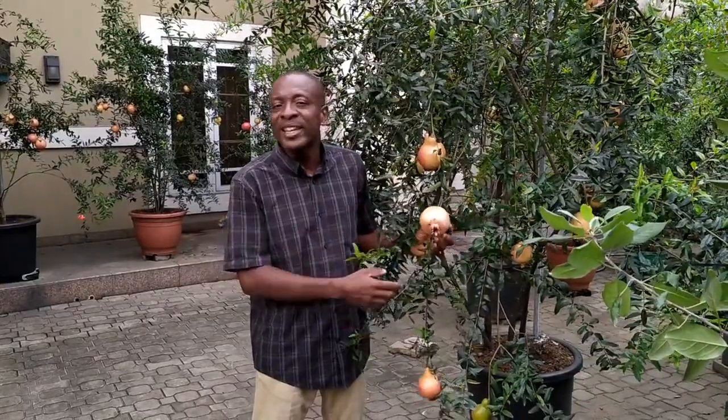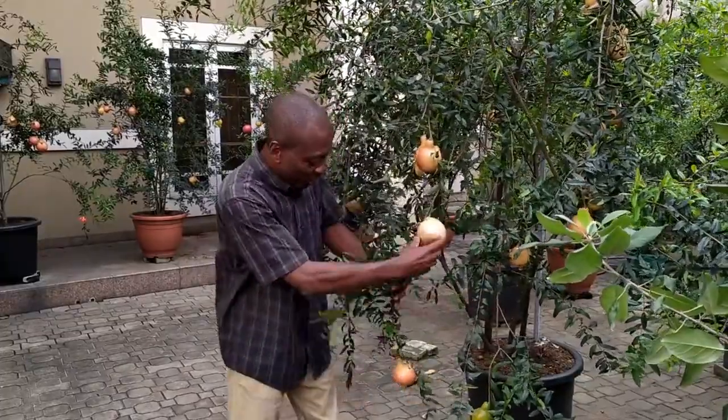Like I've said earlier in my other videos, pomegranates are very healthy fruits. As a matter of fact, everyone should have a pomegranate tree planted in their house. For example, it battles high blood pressure. It helps with prostate cancer, and it helps men that are suffering from erectile dysfunction. These are not just claims; these are scientific claims that have been tested and proven. And I am a witness. I don't use my blood pressure medicine again. This is what I take. I just take a glass of pomegranate juice every day, and I'm good.